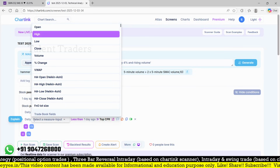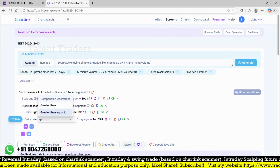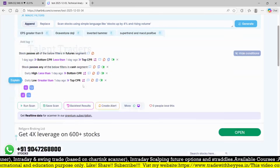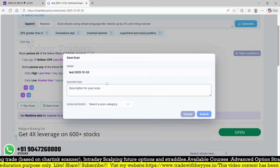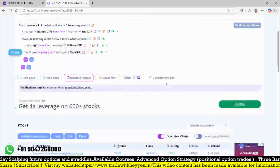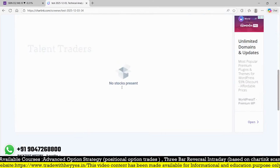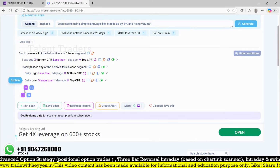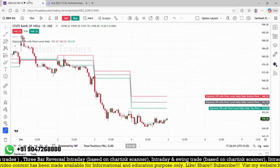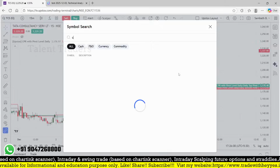Here the particular low of the day should be greater than one day ago. So we use any of these conditions. I'll just update the scan. Okay, submit. I have not shared it yet, but today you will get both on the premium group. Without this condition, we didn't get any stocks, but after adding this condition, we get many stocks here like CAMS, TCS, and others. So Virgin CPR, that's right.